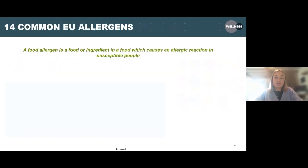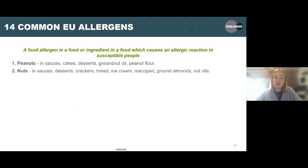So now just a bit more about those 14 common EU allergens. So as we've said, an allergen is a food or an ingredient which causes an allergic reaction in certain groups of people. So first you've got peanuts. So peanuts are often found in sauces, cakes, also groundnut oil and peanut flour. You've then got nuts, so this could be things like marzipan, ground almonds, nut oils, even crackers or different desserts they can be hidden in.